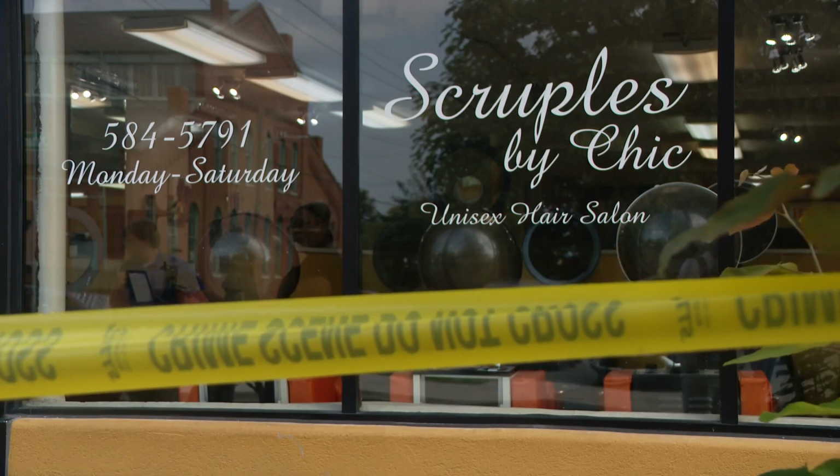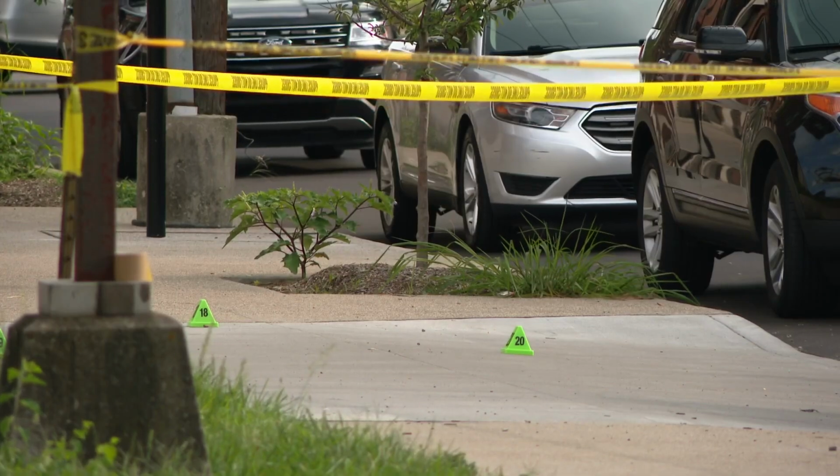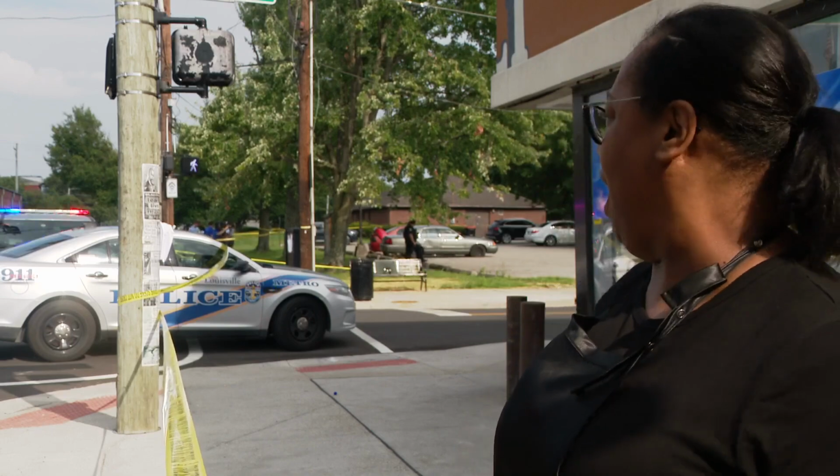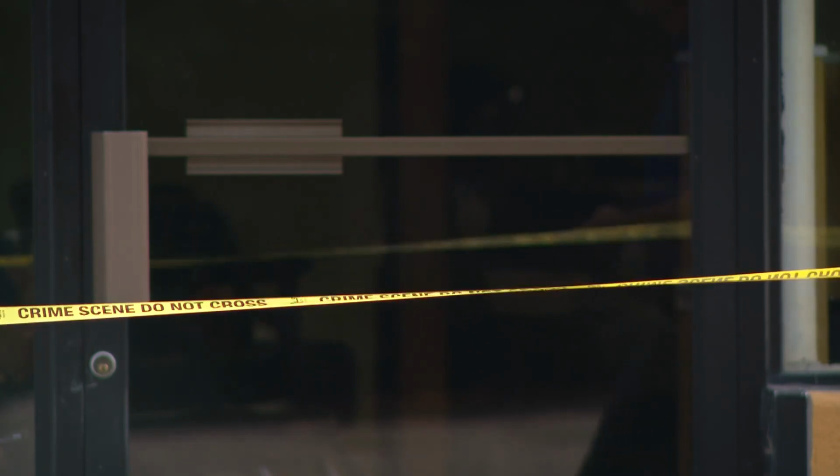"Because it was just chaotic." She works at Scruples by Chic Hair Salon, near where shots rang out. "It was a young lady that was running down the street and she was screaming, 'I want my mother! I want my mother! It burned!' I didn't grow up like this. No one wants to raise their children in this."